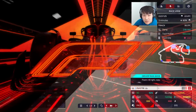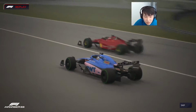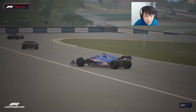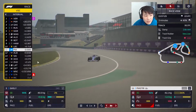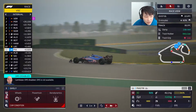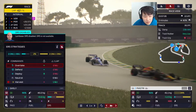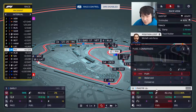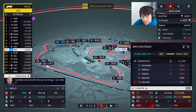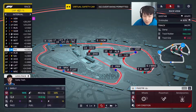Shucks. Let's take a look at the replay. Piastri ran wide and then they slipped as well. Oh, right, we hit a Red Bull as well. VSC's out. Piastri, do you have car damage? Did you smash into? Look after this tire set though. Look after it. No, he has no damage. Yeah. Wow, how did he do that?